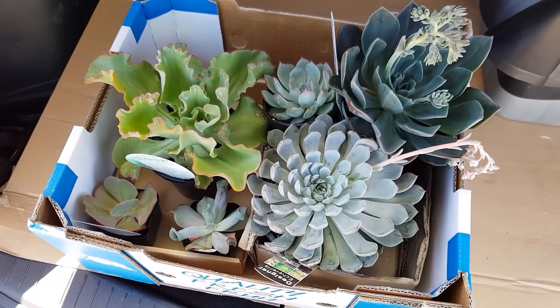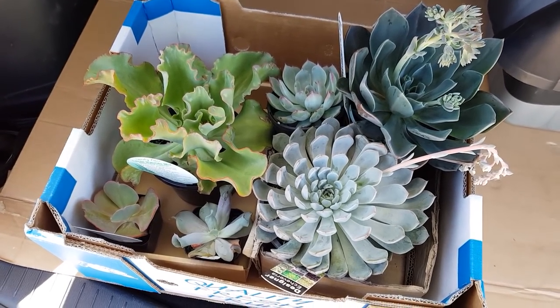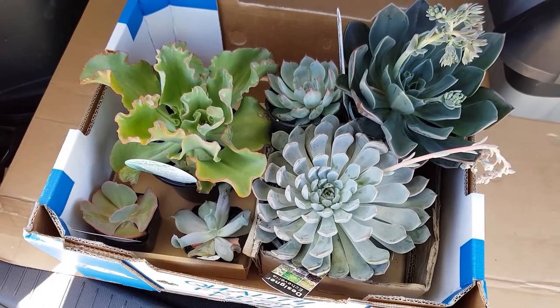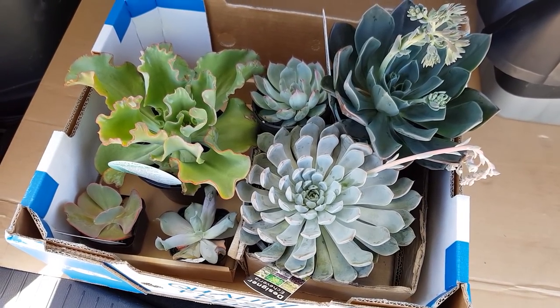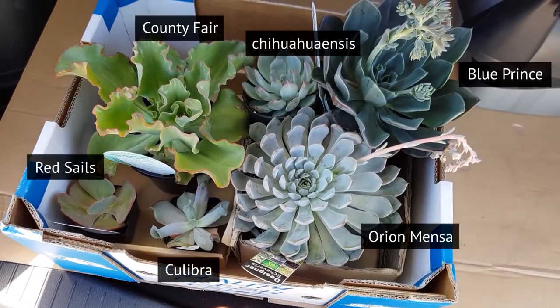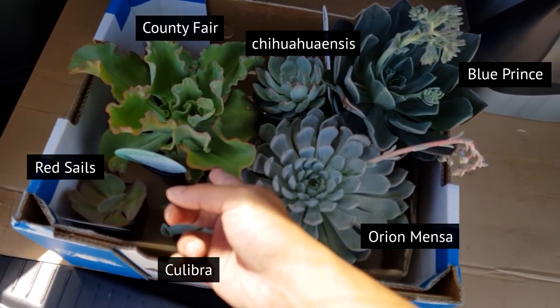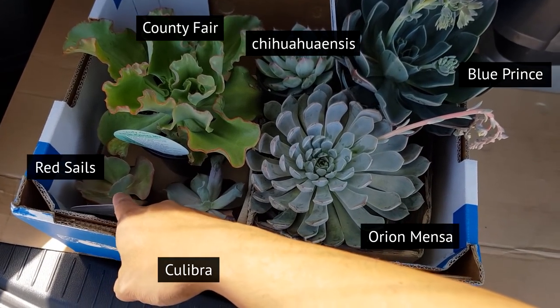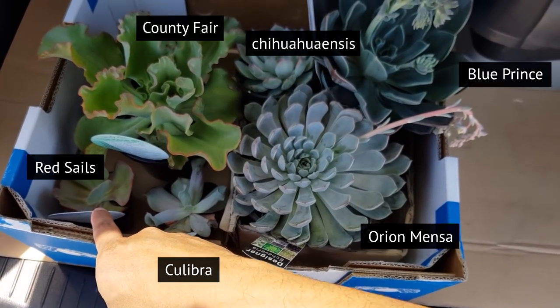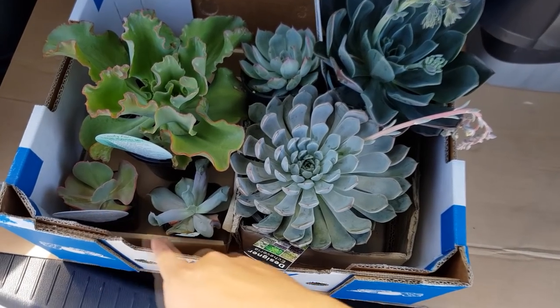Alright, I'm coming home with 6 plants today. The 3 to the left that you see here are from Collector's Corner. And the ones on the right, these are from Pots Galore. According to their labels, this is a county fair. And this is a red sales. And I'm hoping this is the correct red sales, the one with the caruncles.